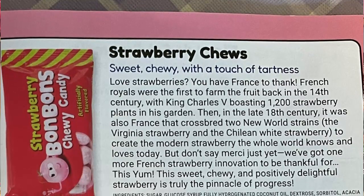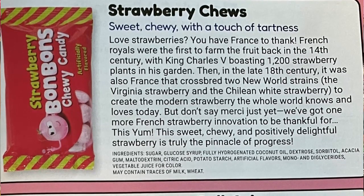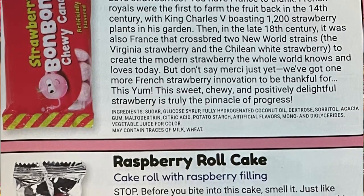Next, we have Strawberry Chews. Sweet, chewy, with a touch of tartness. Love strawberries? You have France to thank. French royals were the first to farm the fruit back in the 14th century, with King Charles V boasting 1,200 strawberry plants in his garden. Then, in the late 18th century, it was also France that crossbred two New World strains, the Virginia strawberry and the Chilean white strawberry, to create the modern strawberry the whole world knows and loves today.